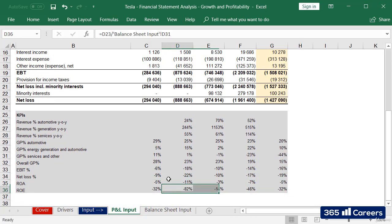Excellent. I believe this concludes our profitability and growth analysis. Tesla's business has been growing very fast during the period under analysis, surpassing the $10 billion mark in 2017. Over the next several years, the main challenge ahead of Tesla will be breaking even and improving its profitability margins. Growing revenues and achieving economies of scale will certainly play an important role.